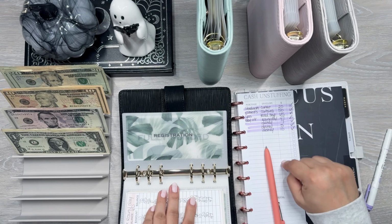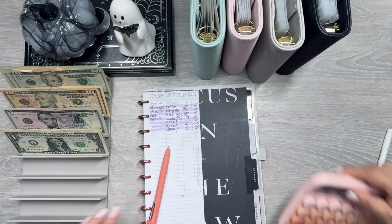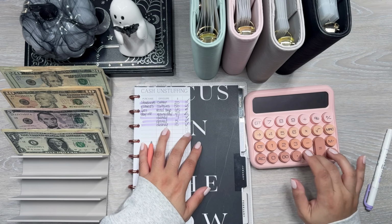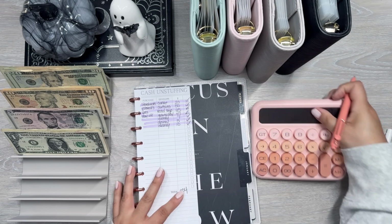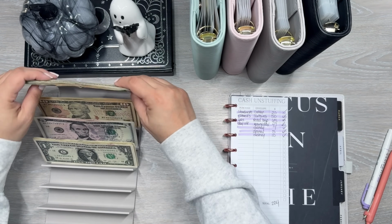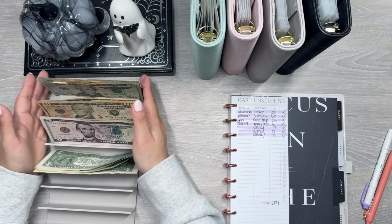Now, I need to actually count how much I should have over here and double check that I really do have that amount. Okay, let me get a calculator. So I have 20, 50, 65, 47, 7, 5, and 10, which is 204. So let's see if that's what I have over here. So 20, 40, 60, 81, 20, 40, 60, 70, 80, 90, 95, 200, 1, 2, 3, 4. Perfect. So 204 is correct.